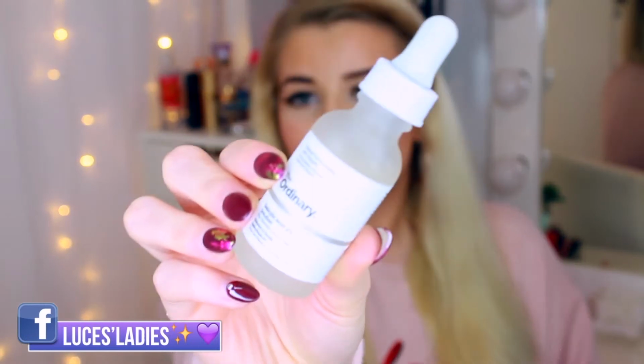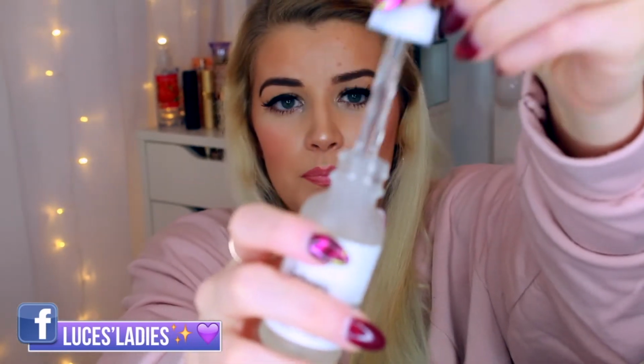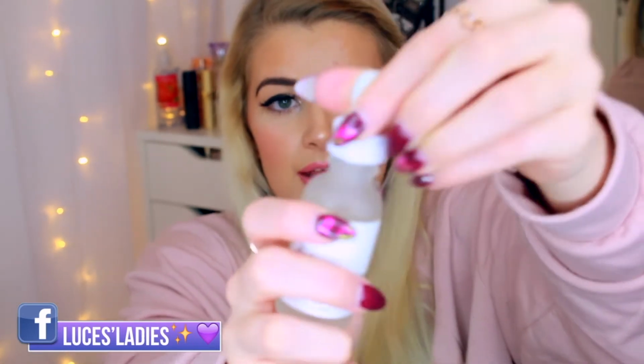This is from The Ordinary, which Lauren absolutely swears by. This is the salicylic acid, if I can pronounce it properly, which is for blemish prone skin. And it's got a little dropper, and I basically dab this onto any blemishes that are on my face, or sometimes if I've not got any. I've got really big pesky spots at the moment, they're hardening up and drying out because of this, and they've gone down a hell of a lot.